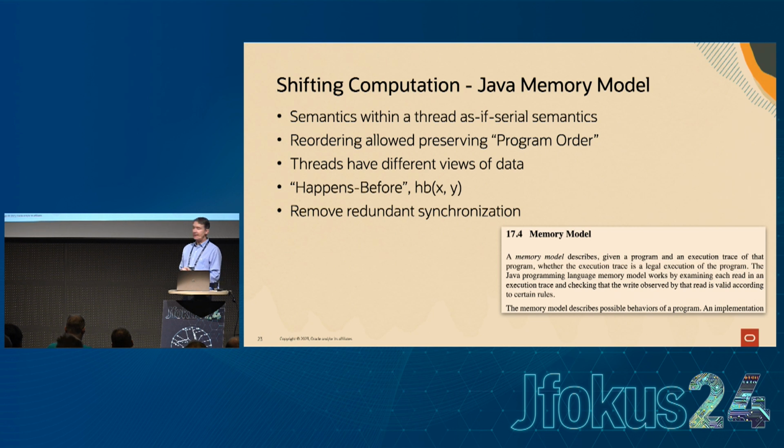Another thing is that threads have different views of data. So if I update something in one thread, it might not even be seen in another thread, or it might be partially seen, or it might be completely seen. And therefore, we have something called happens-before. So everything in a single thread, by definition, if there is an action X and a subsequent action Y, then X happens before Y in that particular thread. But that's not true for inter-thread communication. So you have to insert memory barriers, for example, to ensure that X happens before Y.